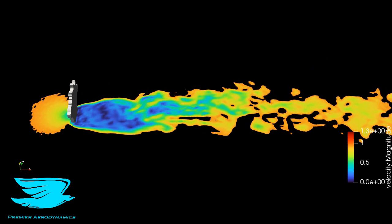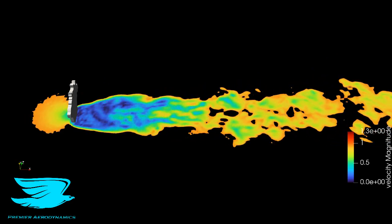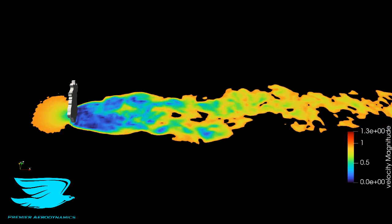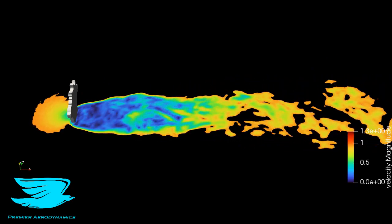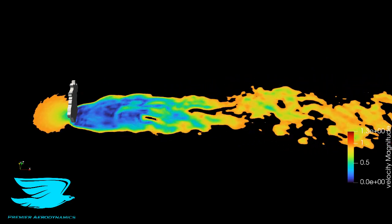This Y plane is right at the southern tip of Brazil, and I'm always surprised at how the little peninsulas produce so much wake. So for example here, the cross-sectional area is not very big, but the wake just blows out a lot.